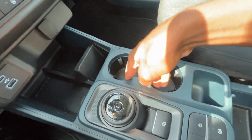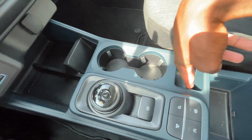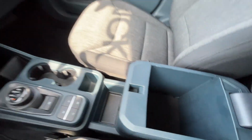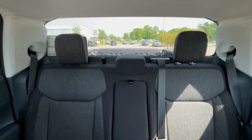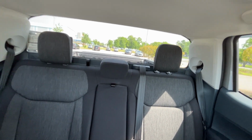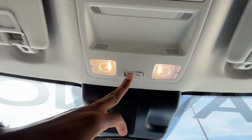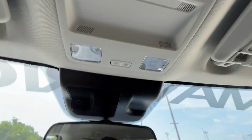And I actually like how much storage there is in such a small truck. Cup holders are here, storage pockets throughout. Center console cubby space is pretty deep. And there's a view of the back seat from up here. Sunglasses holder. Then we do get the premium dome lights.